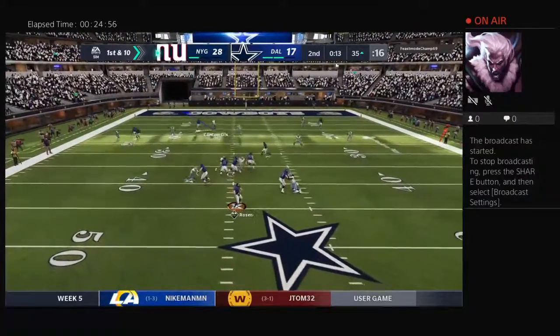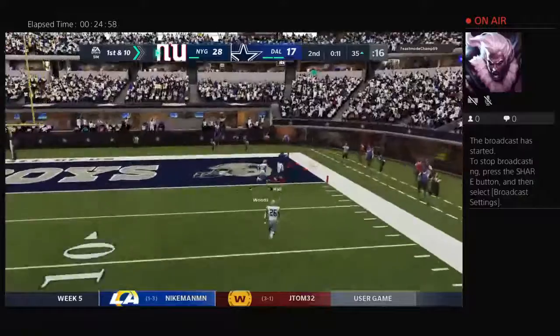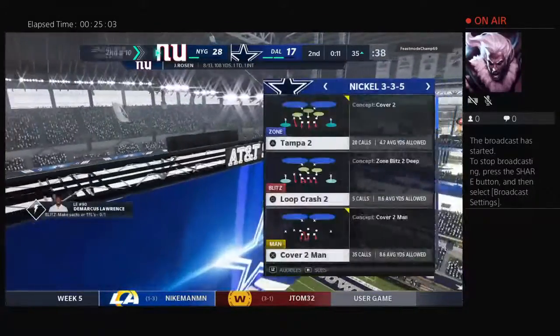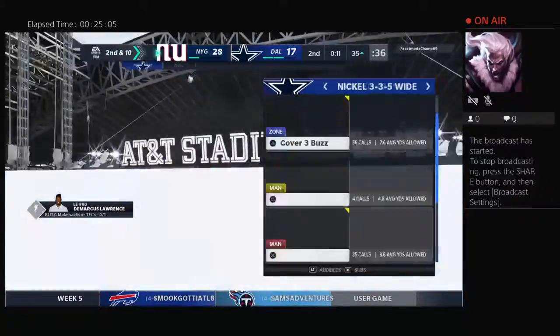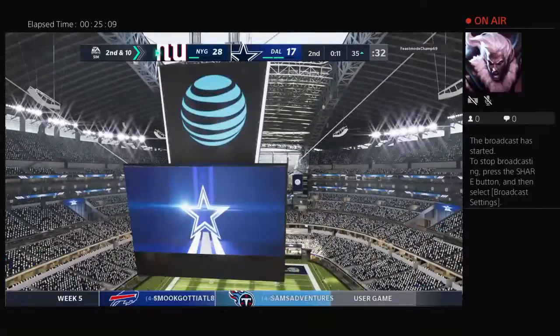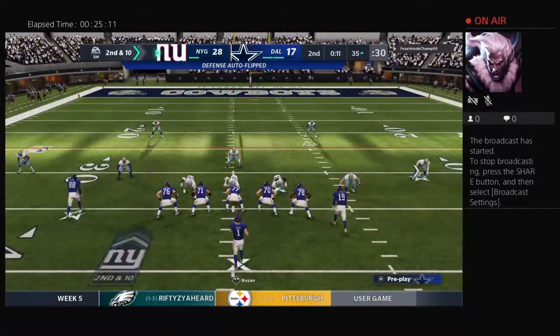After the interception, here's Rosen. He's going to air one out. And that will be caught, but out of the end zone, says the field judge. It's ruled incomplete. Leads to 2nd and 10 at the 30. Here's 2nd and 10 now from the 35.